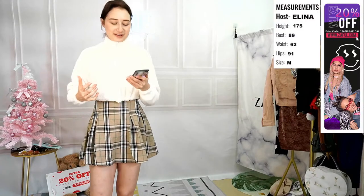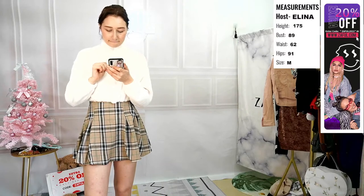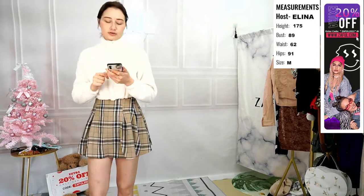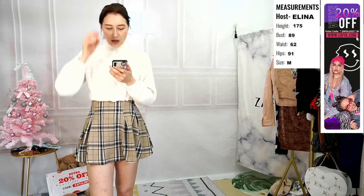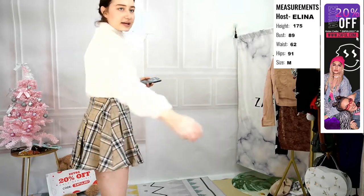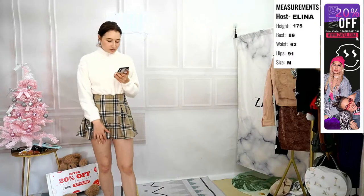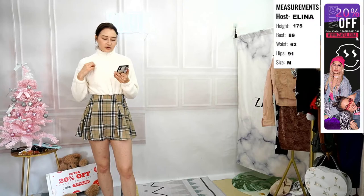It's like already a winter outfit. Yeah, the skirt is still the same, but the sweater, I'm trying this right now. And I would like to wear it with jeans or a shirt, it also looks good. And our promo code goes ZAFUL2021. What do you think, guys, if you wear it like this? Okay, I can't see any questions or comments about both of the clothes, or especially about this one.